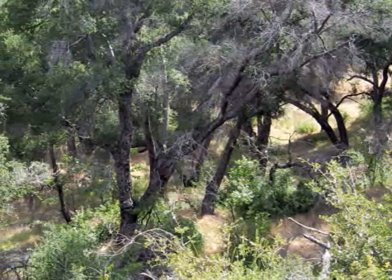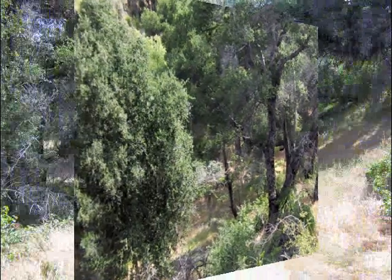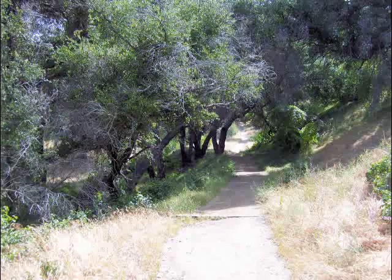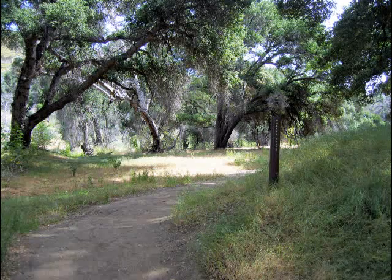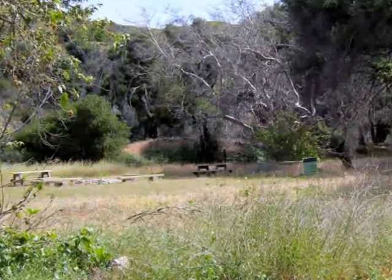And then we start finding things getting to look a little bit more like the woods. And that's because we're approaching the Walker Ranch area. And here the terrain really starts to flatten out. The area is no longer a ranch, but is now a campground. Along with camping facilities and picnic tables.